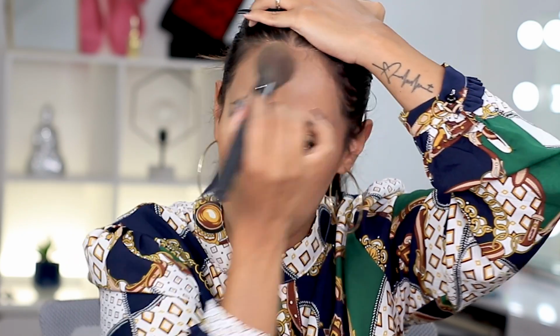This one is not gonna work on very fair people. It'll look a little orange on people who are fair. But if you're my complexion and maybe 2 or 3 shades darker, this is definitely gonna work for you. Pero mija, mira. Oh, my liners got excited.